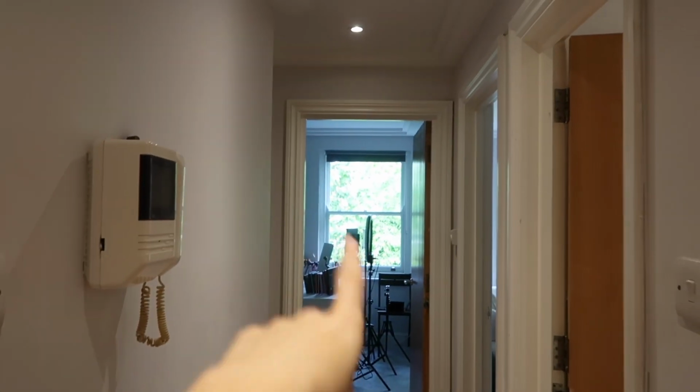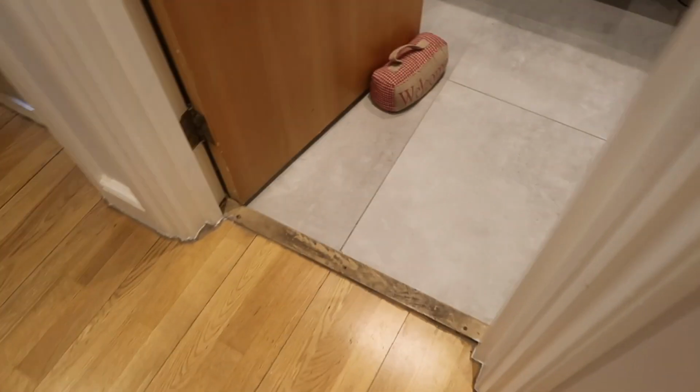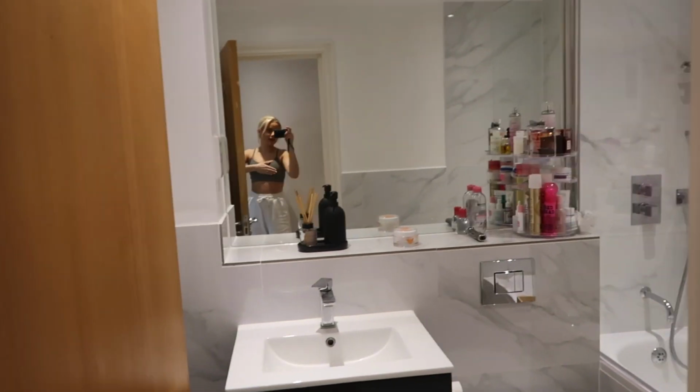So when you first walk in through the door, we have the hallway, which is quite small, but it leads to the studio over there, which is the second bedroom. We're gonna get to that later. The first thing that you see is the bathroom. I guess this is supposed to be the guest bathroom.